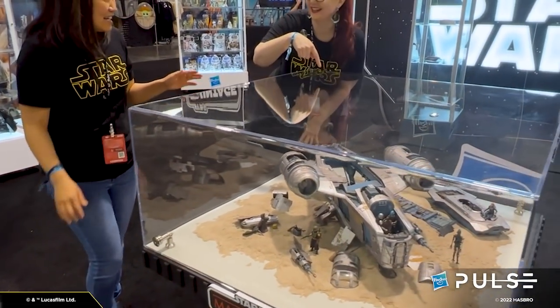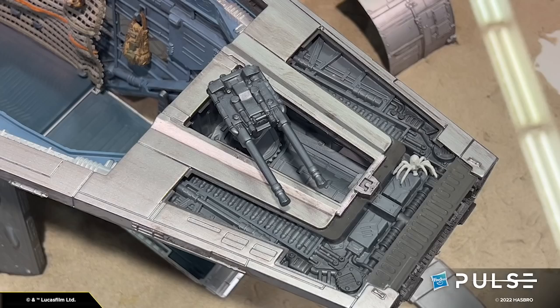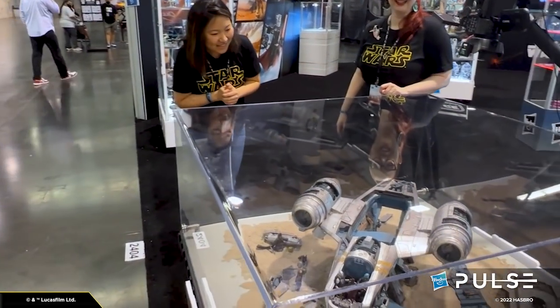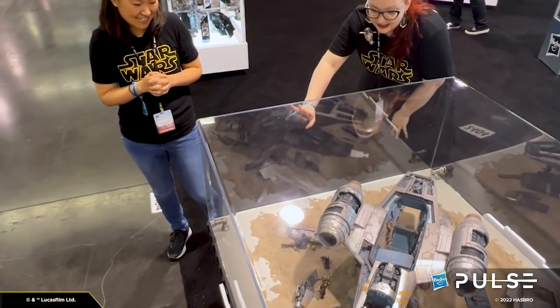There's a spider. Oh, they posed it. See, I haven't even caught that. We didn't get to see every little detail. For those that snuck in that spider, good job. There's one in the engine up there too. Is it? Oh, that's the vintage spiders. Those are so cute. This one's a blast, guys. Come look at all of the details and check this out.